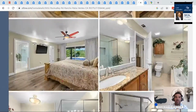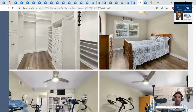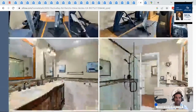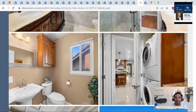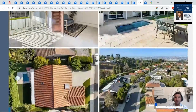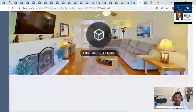Bedrooms are nice. Yeah, so it looks like a nice piece of property. There's an indoor jacuzzi tub, so it might be a pool out there. I don't know. I've got to look into it a little bit further. But here's the overall view of the property. There it is. So you could see who's in your little water area. Okay, so nice piece of property there.